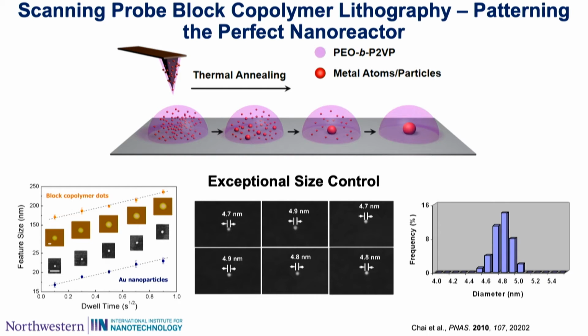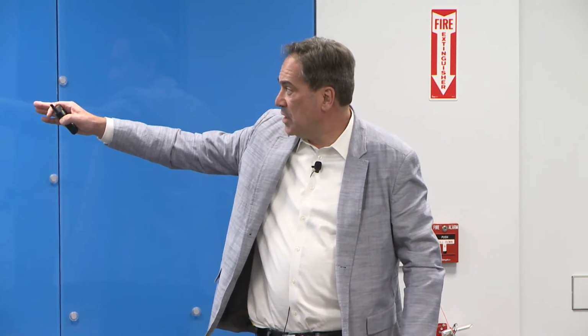Those aren't particularly small. Well, how do you go smaller? You reduce the number of metal ions, you reduce the size of the reactor, and you can make smaller particles. So now we're down below 10 nanometers here. Here we actually use polymer pen lithography, made 11 million of these and that gives us incredible statistics. And so you can see that it's 4.8 plus or minus 1/10 of a nanometer.